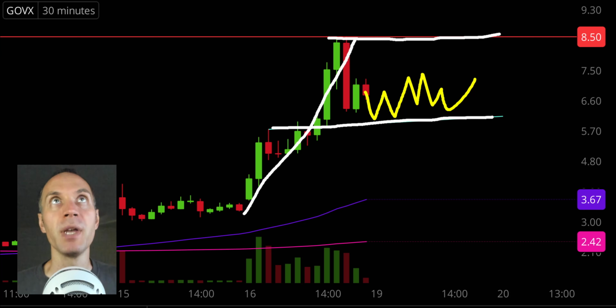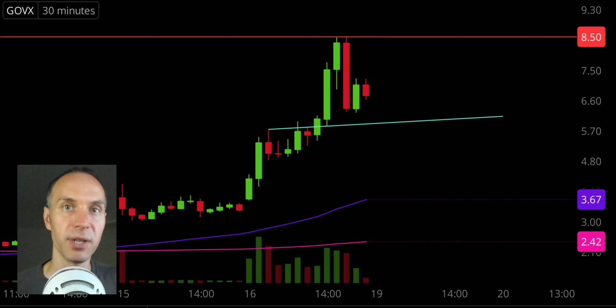So all in all, nice movement here, great volatility, fantastic volume, and as traders, that's what it's all about, volume and volatility, and had both of those today. So if you like those ingredients, you like those bull flag type patterns, and you like stocks down below $10, definitely keep an eye on it.